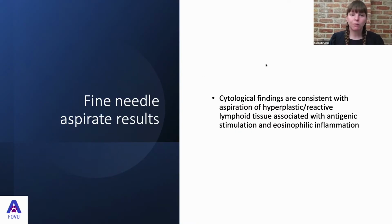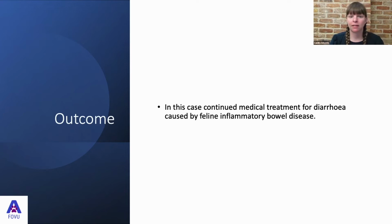So we took some fine needle aspirates of these lymph nodes, and we found that the samples were consistent with inflammatory or reactive lymphoid tissue. And this was consistent with inflammatory bowel disease in this cat. So we continued the medical treatment for this, but the owners were reassured that there wasn't a cancerous cause for this or anything more concerning, and we could continue to try and treat this medically.